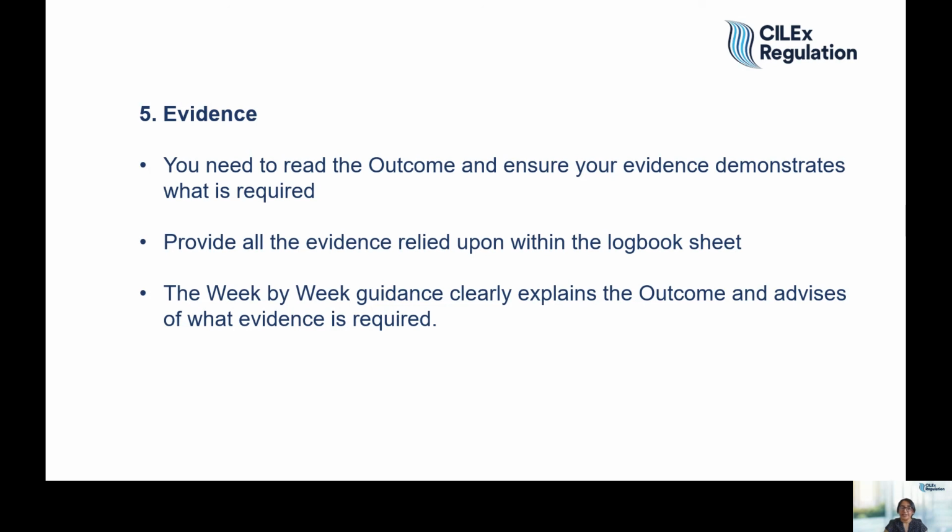Again, I would bring your attention here to the week-by-week guidance. It clearly explains what the outcome requires you to do, and also advises of what evidence is required. So please have a look and see how to ensure that your portfolio matches that similar standard of meeting the outcomes.